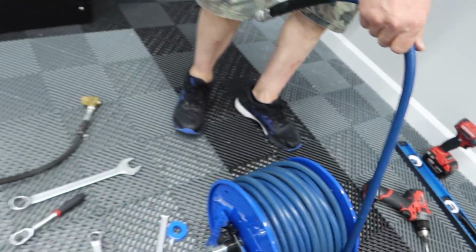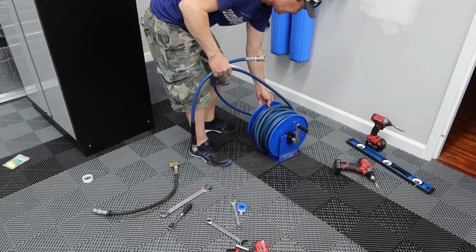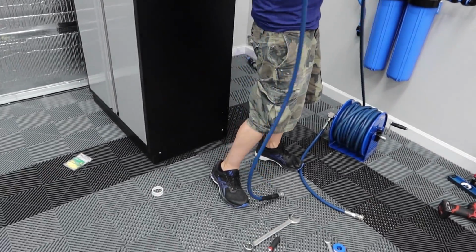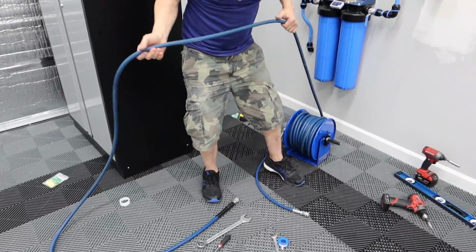Best thing to do is pull all this hose off. Split it off anyway, just leave it on the ground and go around it and roll it back up. And then you've got the PP felt, the PP dribble catcher on there, so otherwise it'd be PPing all over the place.